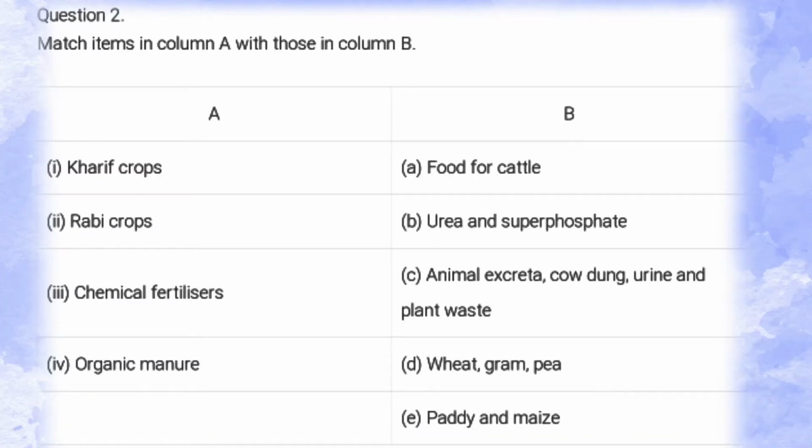The second question is: match the items in column A with those in column B. Kharif crops: paddy and maize. Rabi crops: wheat, gram, pea. Chemical fertilizers: urea and superphosphate. Organic matter: animal excreta, cow dung, urine and plant waste.